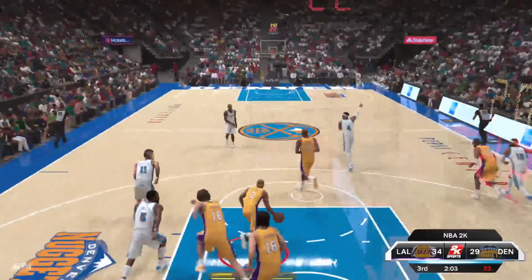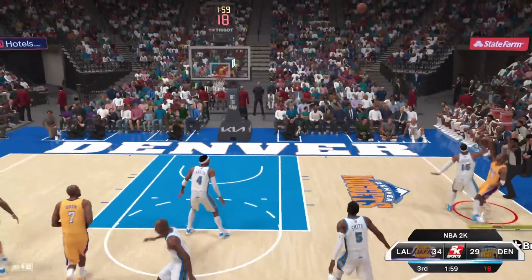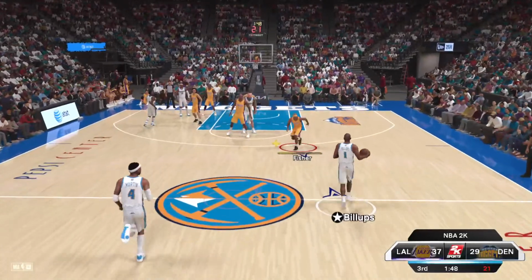Rejected by Gasol. And that's how you impose your will on the defense. You've got to be an intimidator. And Bryant gets it to go. Yeah, great outside shooting, really fueling this run. The Nuggets trail by 8.